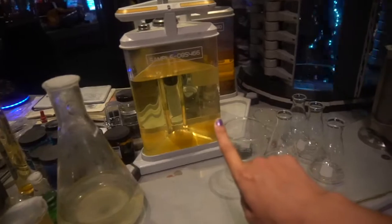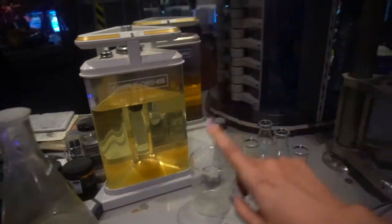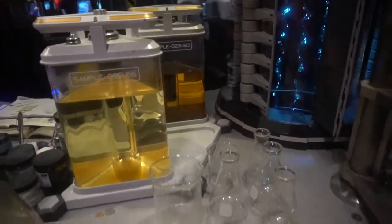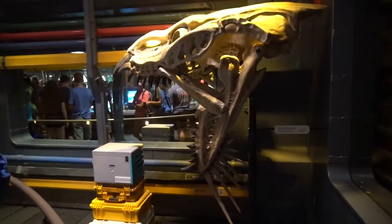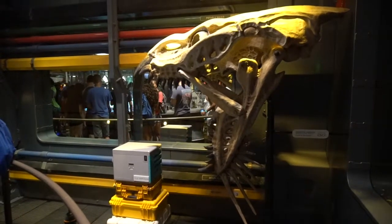Guys, is that pink? That is not pee, Shannon. Oh, it might be a urine sample. You might be right. Dark pink. That's nasty. Urine samples. Interesting. Look at this skull. It's like a dinosaur skull with its mouth open. Kind of creepy.